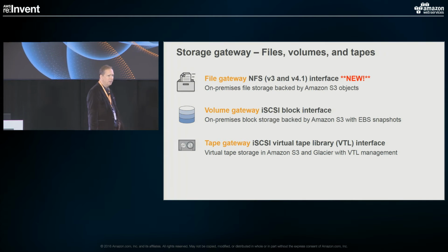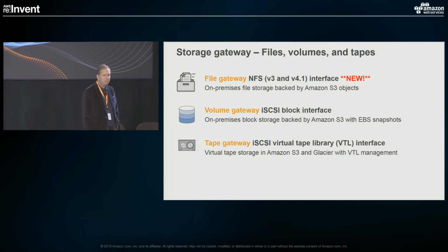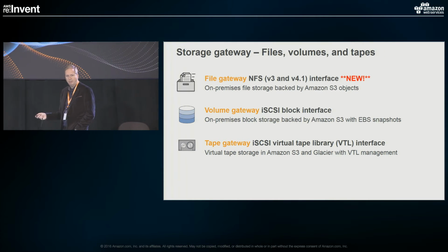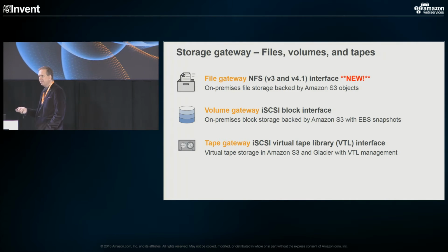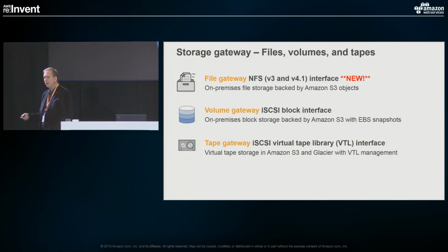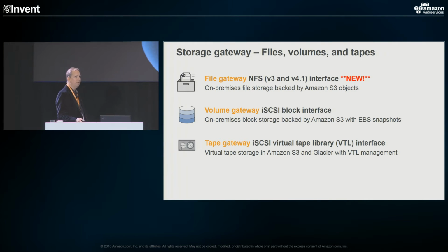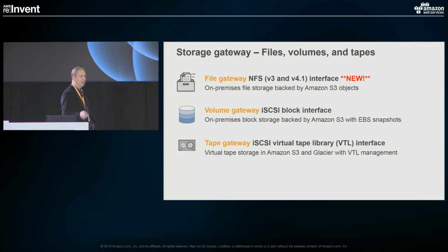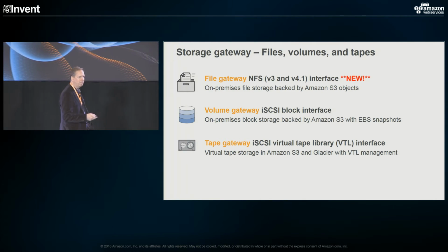So we've added, I talked about the two modes that we had before, which are iSCSI and also Tape Gateway, which is VTL for those backup use cases. And this is, I think, personally, one of the most exciting announcements for me coming out of the traditional enterprise world and coming into AWS, because this File Gateway opens up now a whole host of additional applications and opportunities for customers, applications who are not natively written to that RESTful interface.